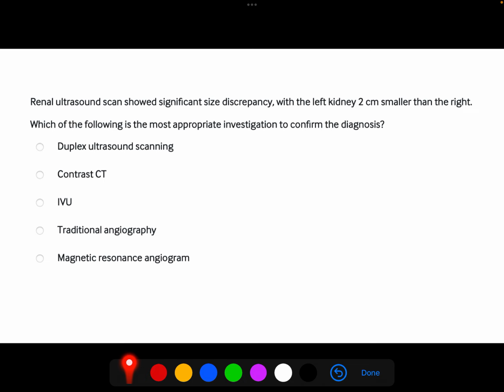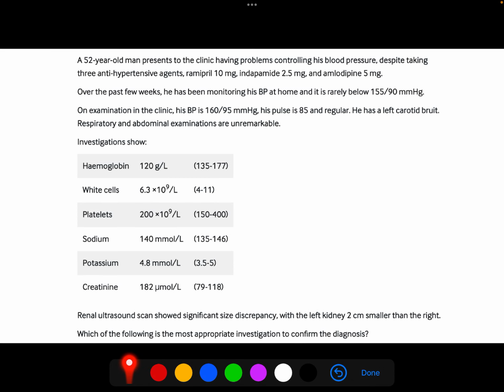So the choices include duplex ultrasound scan, contrast CT, IVU, traditional angiography, and magnetic resonance angiogram. So let us see this question in detail. This is a 52-year-old man coming with uncontrolled hypertension, and he is on 3 antihypertensives, and his blood pressure is not controlled.